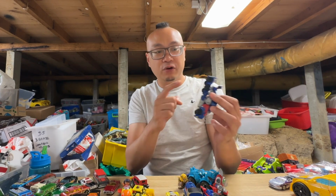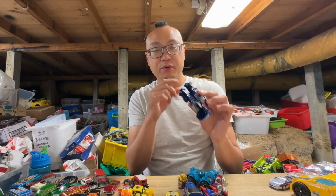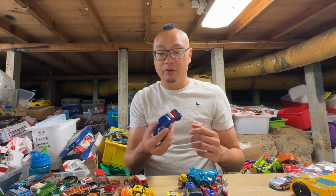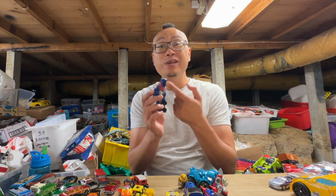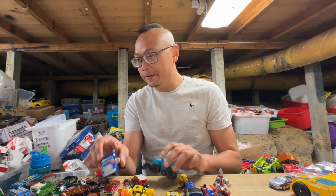Also, make sure all the wheels are still there. 1, 2, 3, 4, 5, 6. A very common mistake for people who buy Transformers is they'll pick them up going, oh, it transforms, it's great, the arms and legs are there, but the wheels are not there. And it looks really weird when it's missing a wheel. So always make sure the wheels are there.